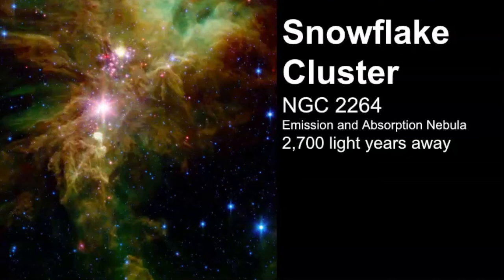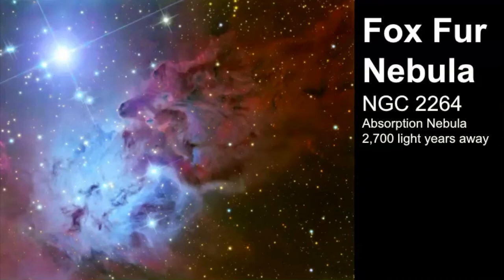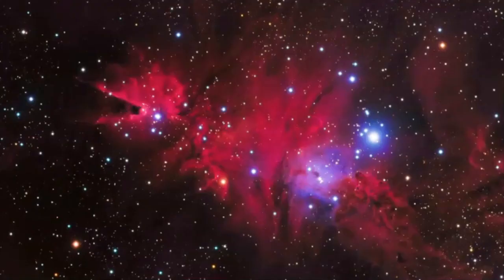Next, we have the Foxfur Nebula. And if you're struggling to see that shape in there, I imagine this would be the head of the fox, and down here is where the fur part of the fox would be. So I encourage you to try to find this amazing celestial object.